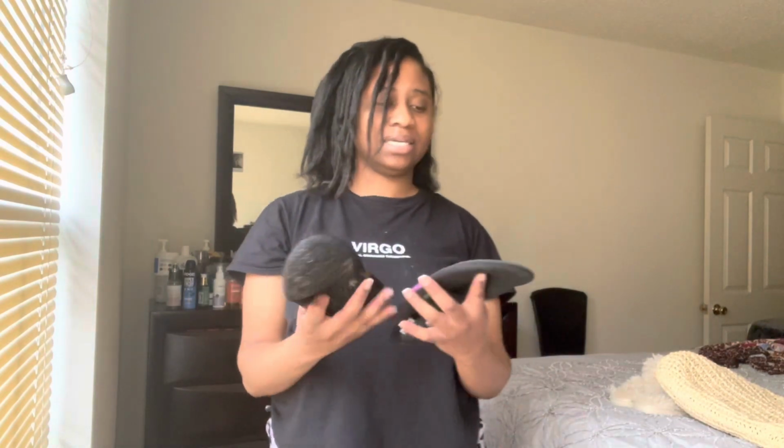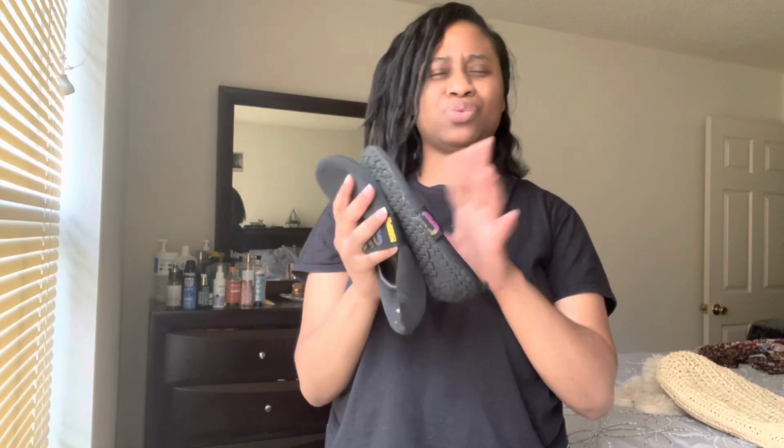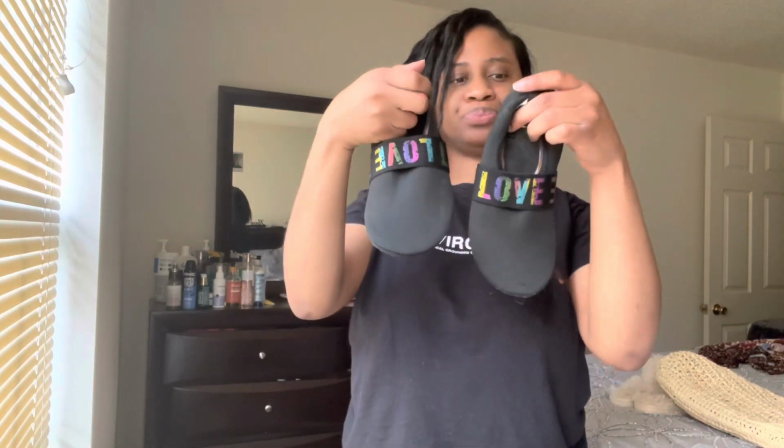With that being said, I also am packing these. These are my water shoes, whatever they're called, but I really love them. I bought these years ago and they're washable, so I wash them whenever I use them. I wash them and then leave them out to dry or just rinse them off. They're my go-to, so I will be packing those. I have my medication, personal stuff.